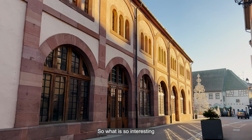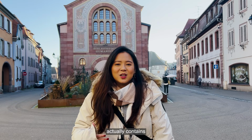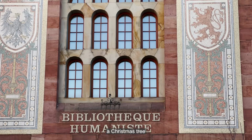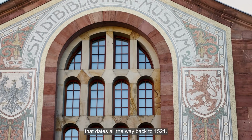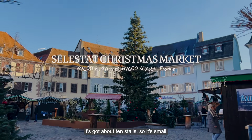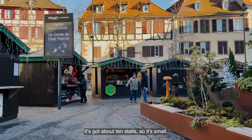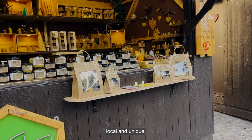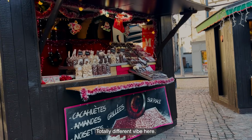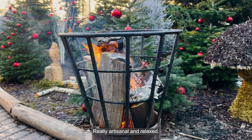What is so interesting about this library is that it actually contains the oldest written record that mentions a Christmas tree, dating all the way back to 1521. Next up, we're off to the Sélestat Christmas market. It's got about 10 stalls, so it's small, but each one has something local and unique, like honey and spiced nuts. Totally different vibe here, really artisanal and relaxed.